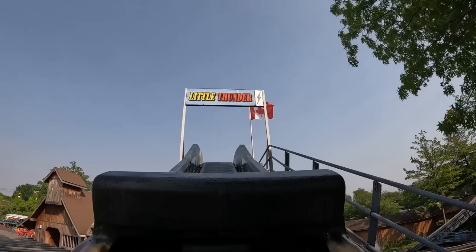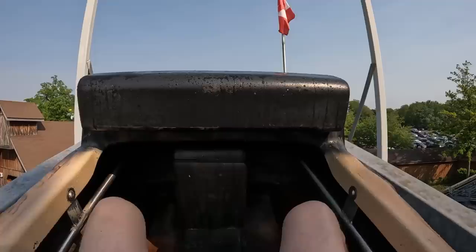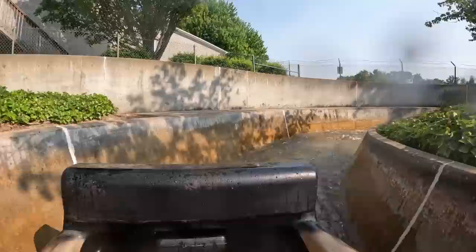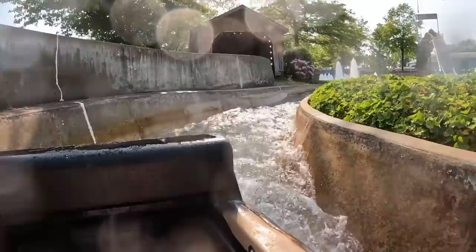Little Thunder. Let's see what Little Thunder's going to do. Could get me quite wet, but I'm only one of me in the boat. Whoa! Oh, got it! Ah! That was all right. Yeah, I can imagine there though, a little drop. If there was a few of you in there, you'd get pretty wet coming down that.